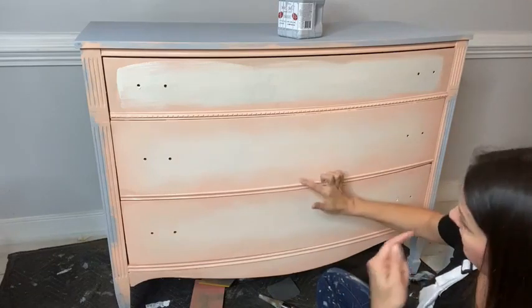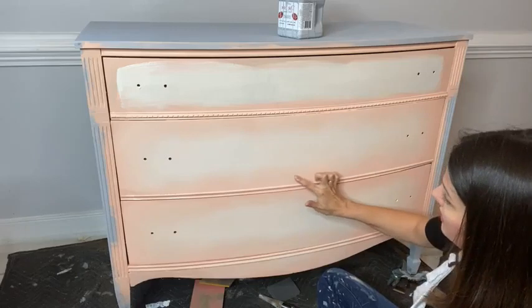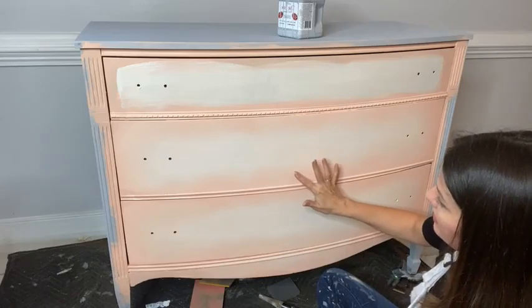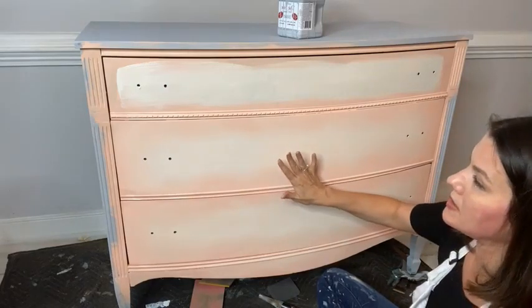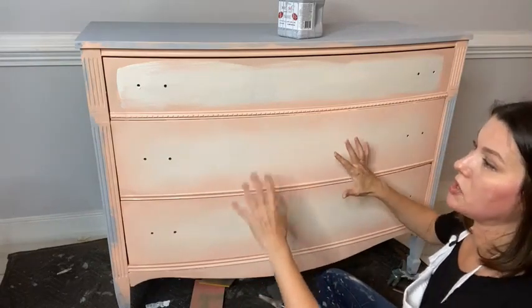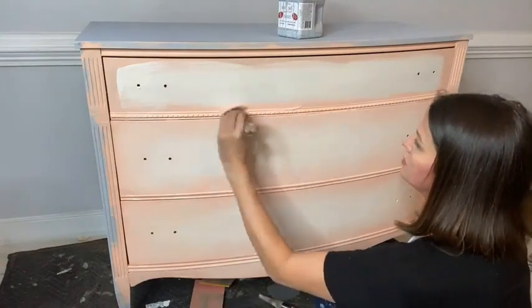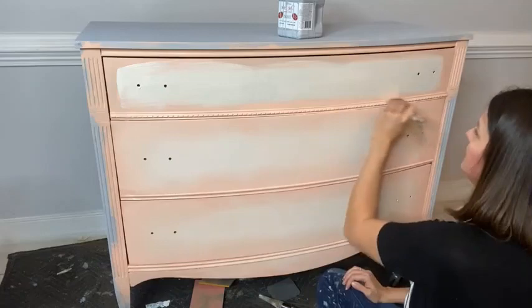Okay, so this I like. I can tell down here, I'm gonna have to come back in and do a little bit more shading here. I can see where this pink isn't just holding as well as I'd like it to. So what I'm gonna do is let that get dry and then come back in when it's dry and do another coat. It just needs a little bit more. Let's work on this top one while we have it.